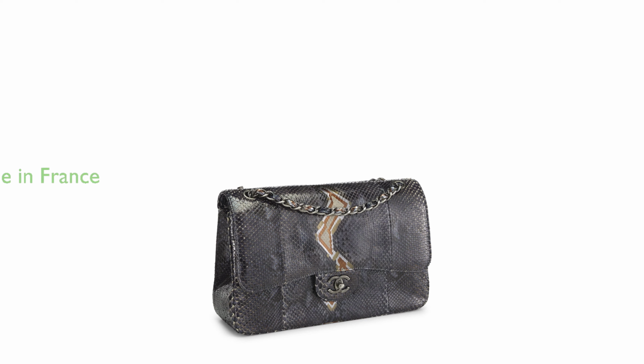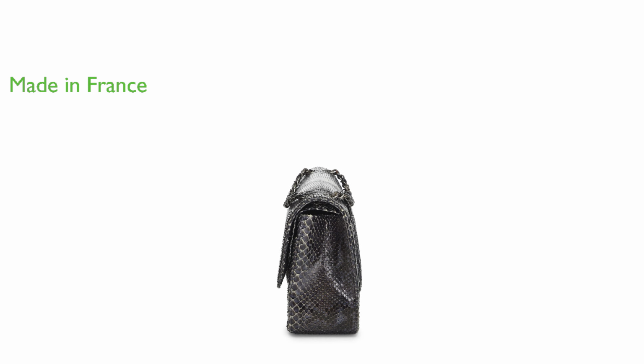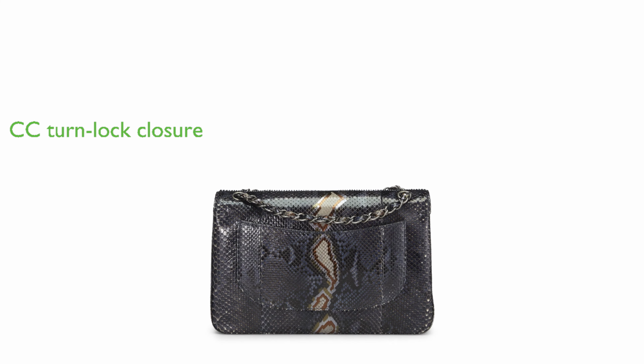This exquisite bag is made in France, ensuring the highest standards of craftsmanship and quality. It features chain link and leather shoulder straps, providing a comfortable carrying experience with a touch of elegance. The bag is secured with a classic Chanel CC turn lock closure, adding a distinctive and iconic touch to the design.